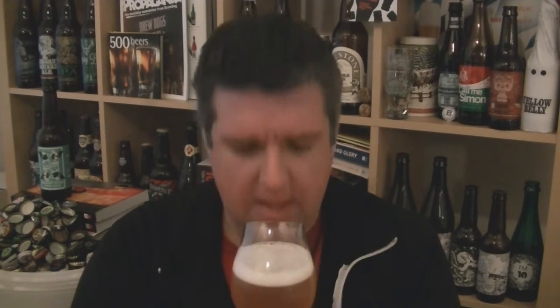So let's give it a swirl and a sniff. Yeah, you're definitely getting that Saison yeast. I presume it's maybe a French Saison strain. Getting loads of slightly funky, kind of mouldy pale stone fruits, as in the sense I'm getting from the yeast, clove, unripened banana. Definitely that jasmine.